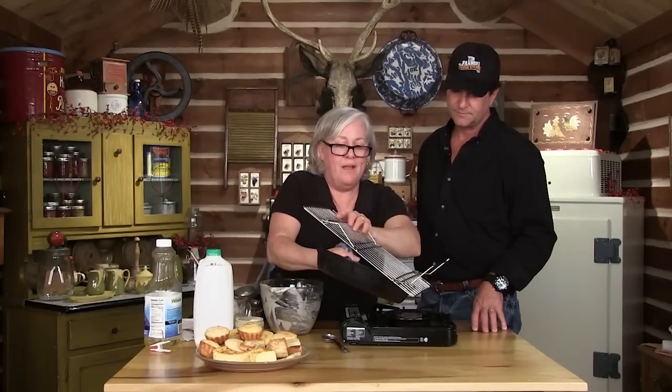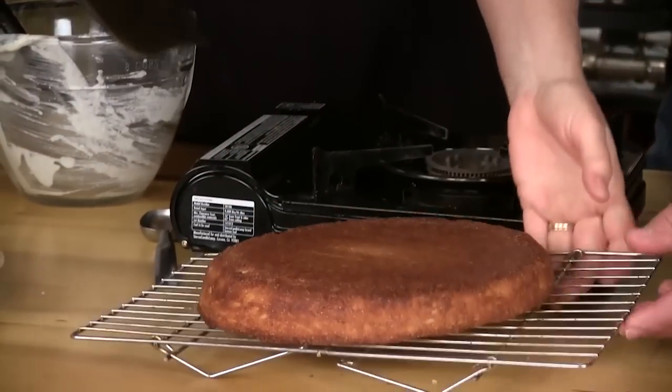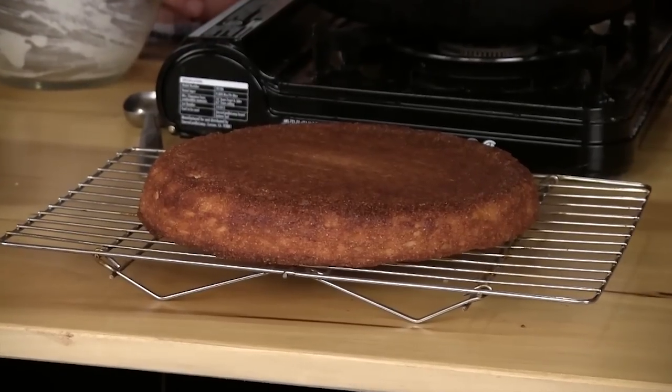So we're going to hope that it comes out. Sometimes I'll put the rack up like this and flip. Oh, yes, it came out. Well, there we go. Just like that. There we have a big skillet cornbread.